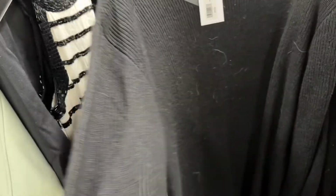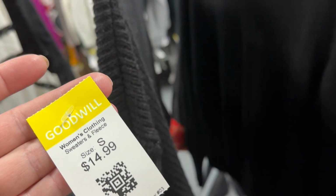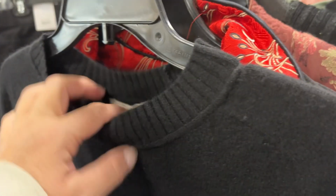This I like for me to wear. It's an oversized black sweater. I don't like that it's acrylic. I do like that it's a $79 sweater for $14.99. Ooh, it is higher than I thought. Anyway, we'll see. This I'm definitely going to put back.